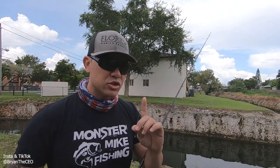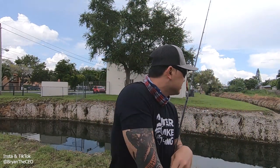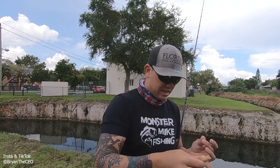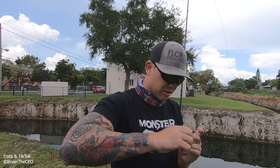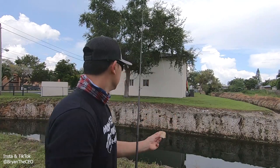I have one piece of dried up bread right here, bottom of the bag. You can see it's hard and flaky. I can't even fold it, it's so dry. So I'm just gonna hook it through like a piece of bait, just like that, see what happens.